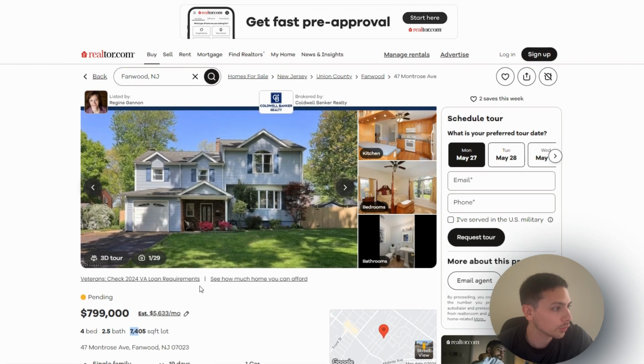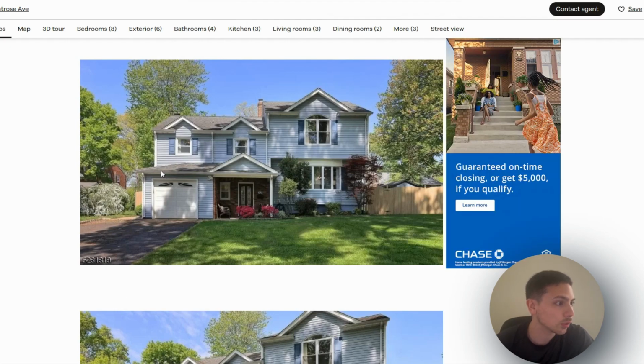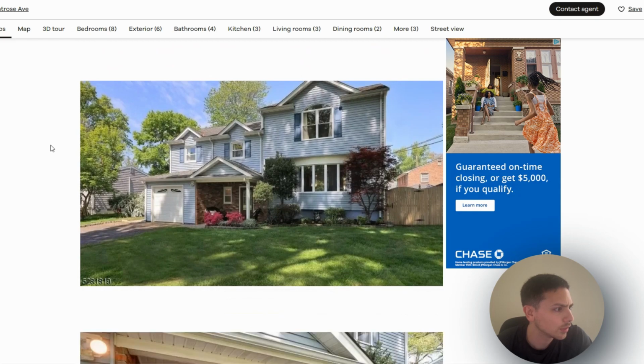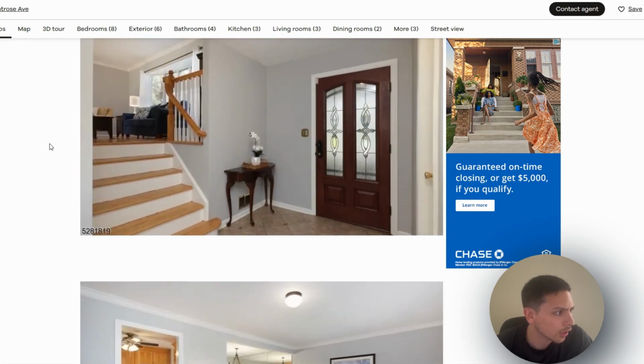Now moving up to the $800,000 range, it's going to be 4 bedrooms, 2.5 bathrooms, a huge 7.4 thousand square feet, very big house. There's going to be a style that we haven't seen so far. It's kind of a custom home, or it might be a bi-level. We need to see how it looks inside, but it definitely looks custom. Siding's very nice, very cute, very taken care of.